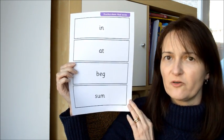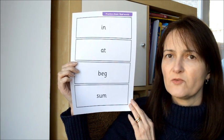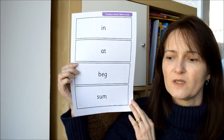What wouldn't be correct would be for them to just leave it with the individual sounds. They have to make it into the word.